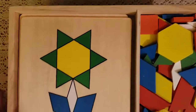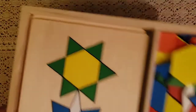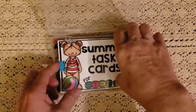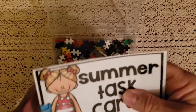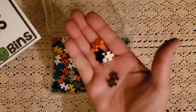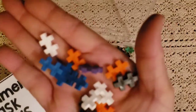I do have some larger cards, and I have tons of this kind of stuff, but I wanted to share a few with you to give you some ideas if you're trying to figure out what you could do with them. These are summer task cards. I do have to pull my fall ones out. But on these, you get all different ones, and they're for STEM bins. And I put in these plus little blocks, and there's just all different colors. So they can build all different things. But this gives them an idea.